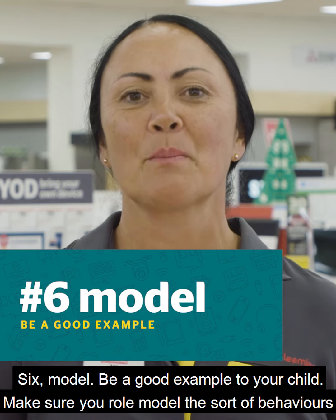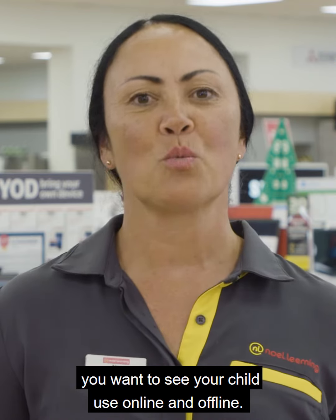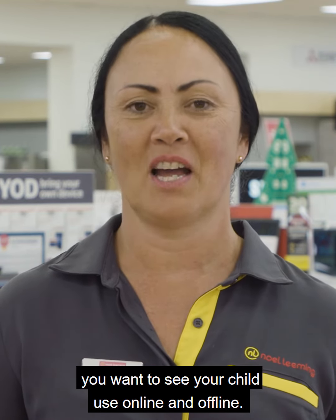6. Model. Be a good example to your child. Make sure you role model the sort of behaviours you want to see your child use online and offline.